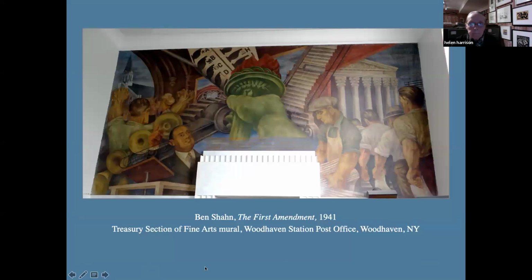And here's one of them, Ben Shahn, a well-known social realist who did one in the Woodhaven Post Office, which was not very far from where I grew up. And this is based on the four freedoms. You see the freedom of speech, the freedom of assembly, the freedom of religion, freedom of the press. And so this is the First Amendment. You also have the right to petition the government, and of course, voting. So these kinds of images were very appropriate, not specifically related to the New Deal, but related to the government's protection of individual rights.